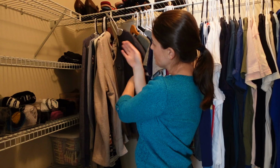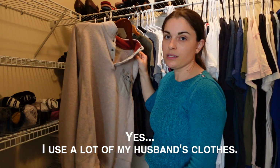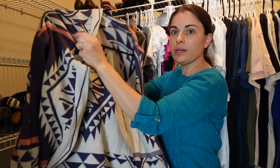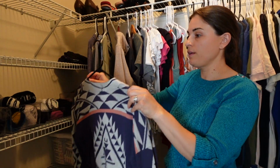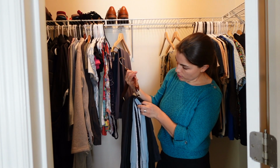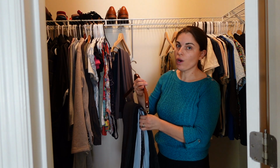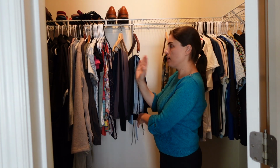And I have this thicker sweater that actually used to be Matt's, but I've used it so much and I love it. These cardigans you can just throw over a shirt if you're feeling cold, but you don't want a sweater or anything covering the front. A cardigan is a good idea. I've got 1, 2, 3, 4 jogger pants, and I'm happy with that number. I don't need any more.